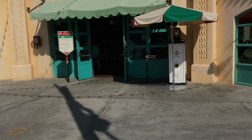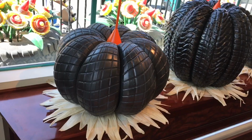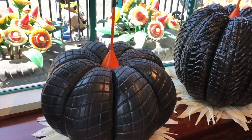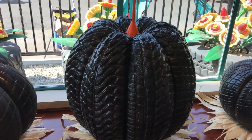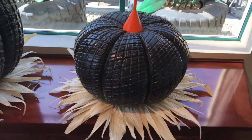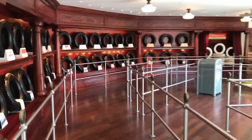But I wanted to see if they have like Halloween decorations in here. Here they are, they have them inside, you can see. Tire pumpkins or pumpkin tires. I'm not sure. What would you guys call it? Pumpkin tires or tire pumpkins? So cool. All the details at Disney parks, especially for Halloween. My favorite time of the year at the parks.